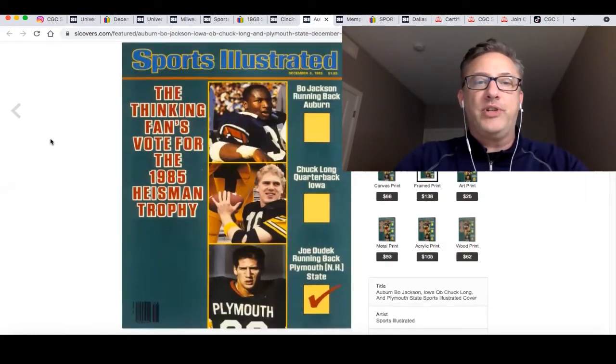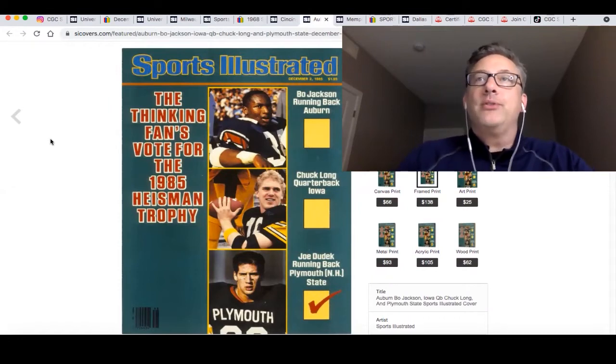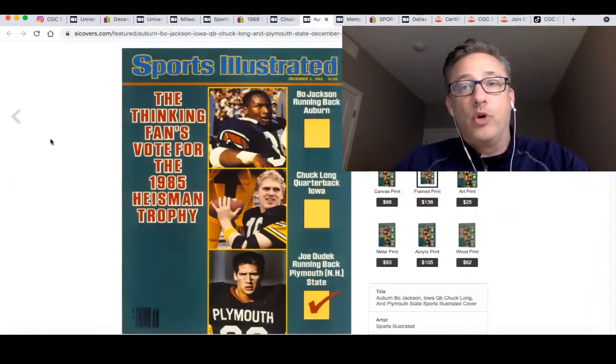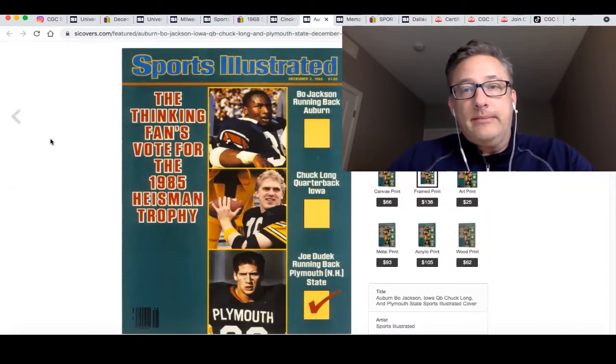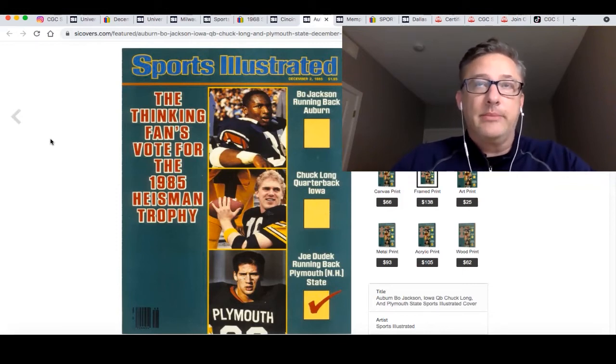So this is Bo Jackson's first cover from December 1985. Not terrible, but certainly not what you would want from a huge superstar's first cover. You can see here he's sharing the cover with Chuck Long and Joe Dudek. This was a little bit more my time, so those are names that I remember. But they're not guys that have any collectability, and certainly nothing near Bo Jackson's collectability.